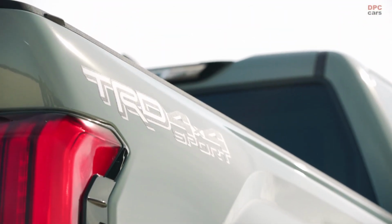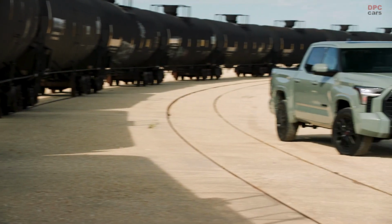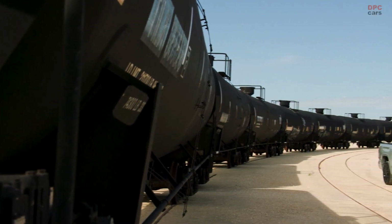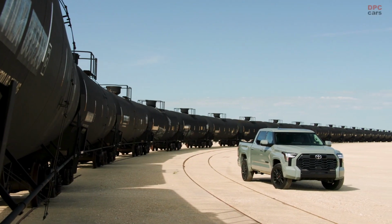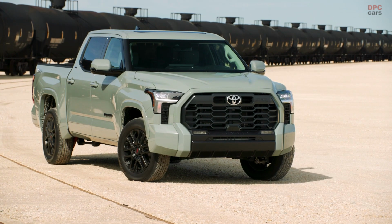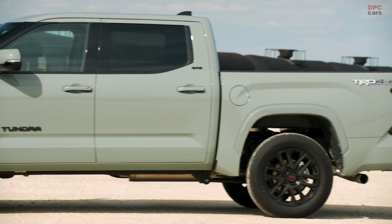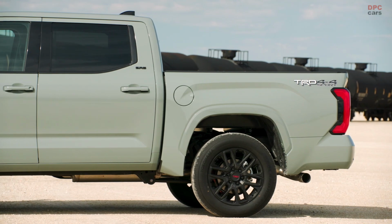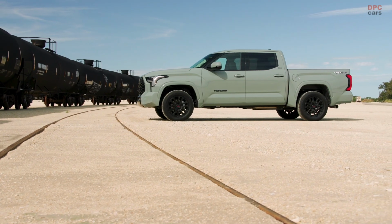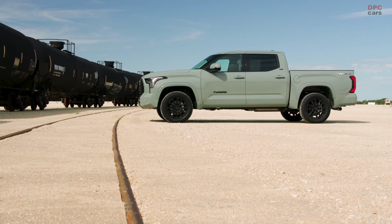But of course, there's also a range of great advanced off-road features specific to TRD Pro and models equipped with the TRD off-road package. For instance, Multi-Terrain Monitor takes an adventurous approach to Tundra's panoramic view monitor system, providing additional angles to help see underneath, as well as important data like vehicle angle.